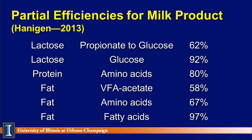Interesting. There sits that same effect on the protein side of the equation. You can see if cows can take it directly as amino acids, it's about an 80% efficiency. Now, if those amino acids come from rumen-protected amino acids, that has to have a better efficiency than if it's coming from microbial sources. But the point is, interesting. And then look at fat. If I go from volatile fatty acids to acetate and then make it into fat, that's a 58% efficiency. If I make it from amino acids, 67% efficiency. I don't think you want to write that one down. That doesn't sound very economical.